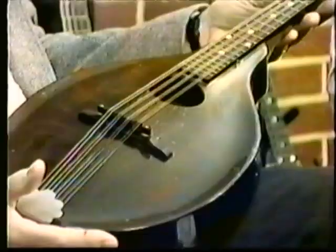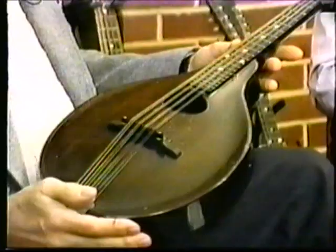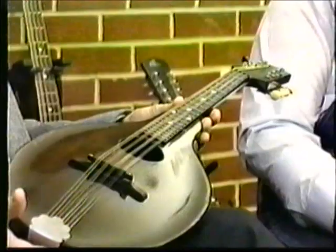Incidentally, Gibson also made an economy model called the A Junior. I believe you've got one over there, don't you, Max? I do have one. This looks an awful lot like the design and shape of the Gibsons of that era, but it just isn't quite as fancy. It doesn't have any binding around the fingerboard, or any ornamentation up on the peg head, and the tailpiece is just a little bit plainer.